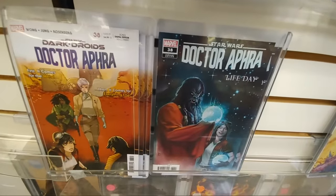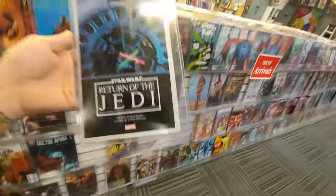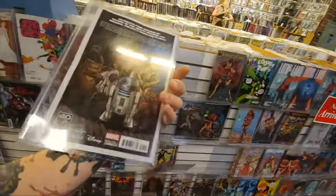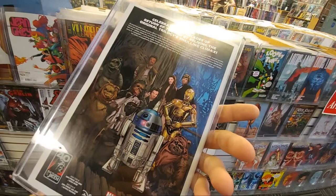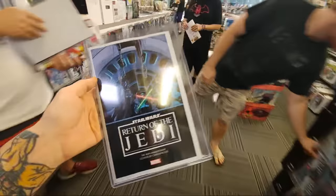You have Dark Droids, Dr. Aphra. And then Life Day, issue 38 variant. What is this? 40th anniversary, cover by Chris Sprouse. That's a cool cover, though. I don't know. Oh, look at the wraparound, too. Oh, that's a grab, I think. That's pretty cool. Nice display, too. Let's put that in the pile.